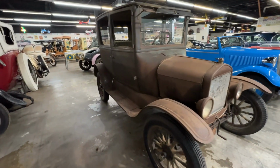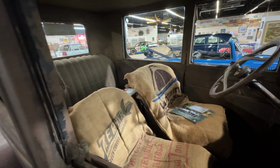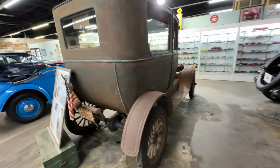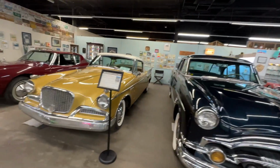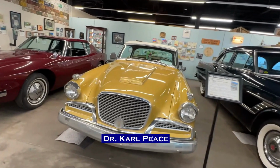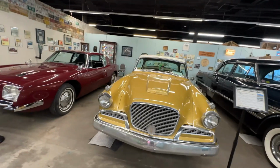This is an interesting exhibit. This 1925 Ford Tudor looks like it's in bad shape. In 1946, The Goswitts parked it in a barn where it remained for 70 years. Other than the tires, nothing has been restored. That 1958 Studebaker Golden Hawk was donated by Dr. Carl Peace of Baker County, Georgia. That's the southwest Georgia town that I filmed the McRaney house for my 2023 Spirit Halloween video.